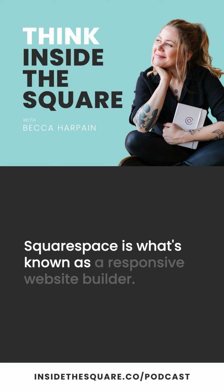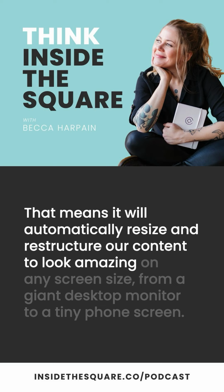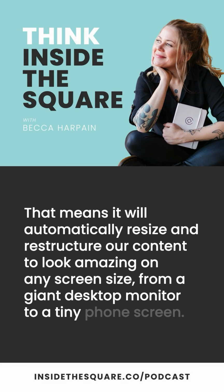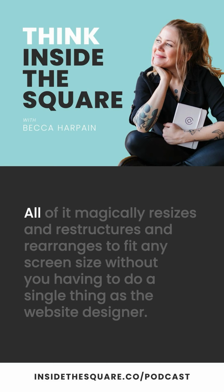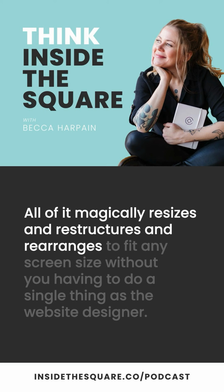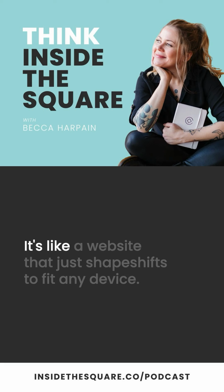Squarespace is what's known as a responsive website builder. That means it will automatically resize and restructure our content to look amazing on any screen size, from a giant desktop monitor to a tiny phone screen. Collection lists, blog posts, product galleries, all of it magically resizes and restructures and rearranges to fit any screen size without you having to do a single thing as the website designer. It's like a website that just shapeshifts to fit any device.